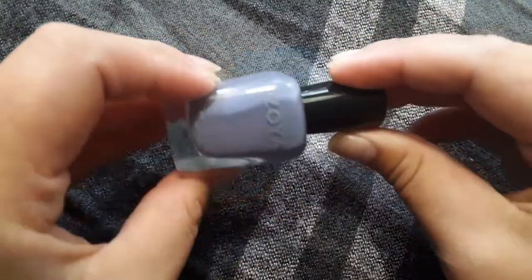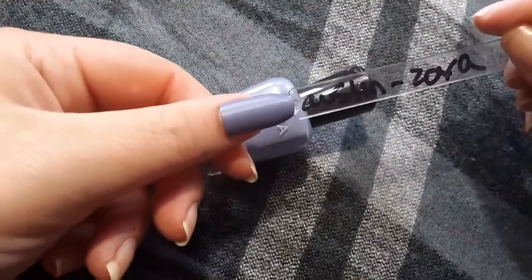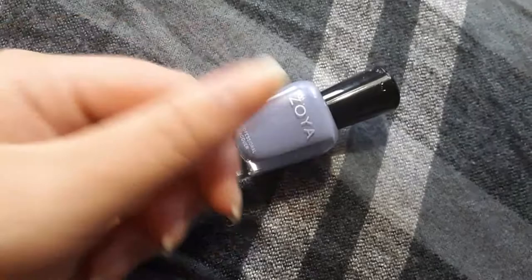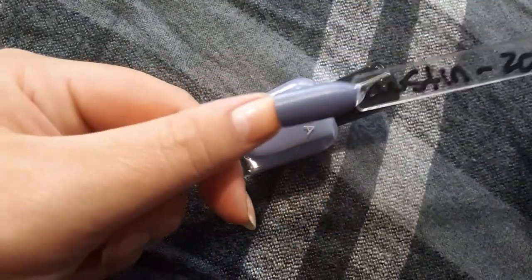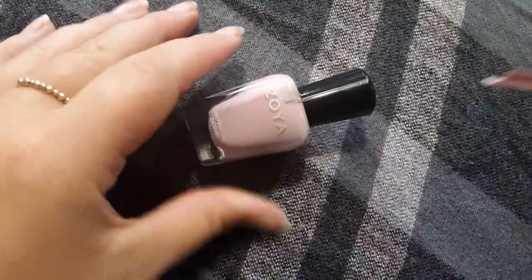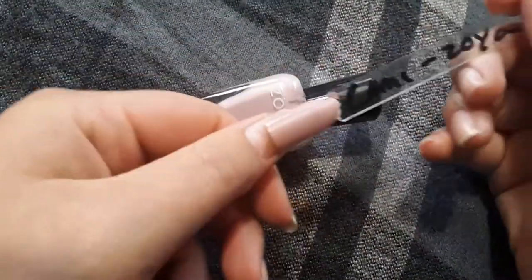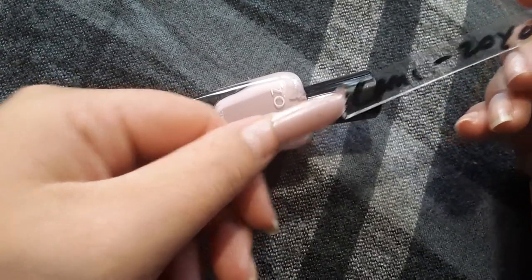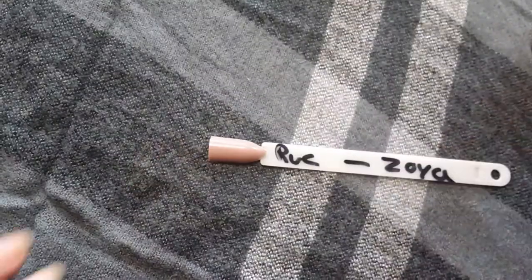And this is Zoya's Austin. This is a really pretty, I want to say, periwinkle denim blue. I don't really know how to describe this one. And I can't remember which collection this was in. It was in one of the newer collections, but I can't remember which one. This is Cami. Cami is a really pretty, I want to say, rosy neutral shade. And I actually have been trying out some different designs with this one, with rose gold. It's very, very pretty.